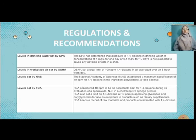Some of the regulation and recommendation for 1,4-dioxane includes the level of 1,4-dioxane in drinking water that is set by EPA. They have determined that exposure to 1,4-dioxane in drinking water at a concentration of 4 mg per liter for 1 day or 0.4 mg per liter for 10 days is not expected to cause any adverse effect in a child.